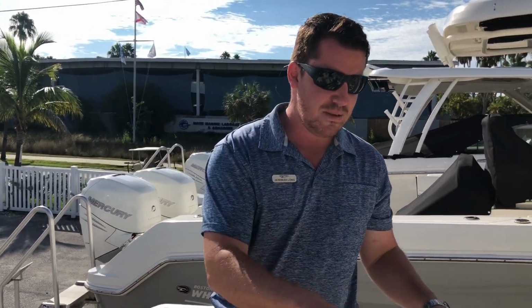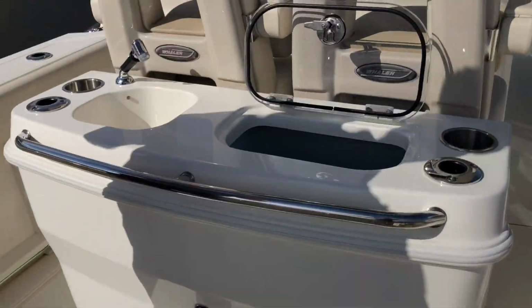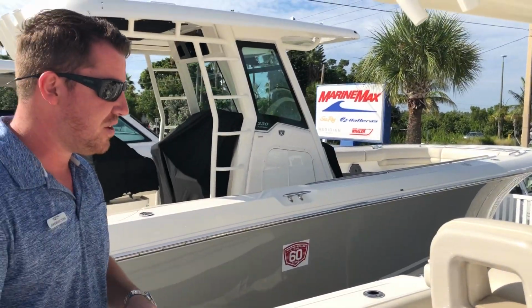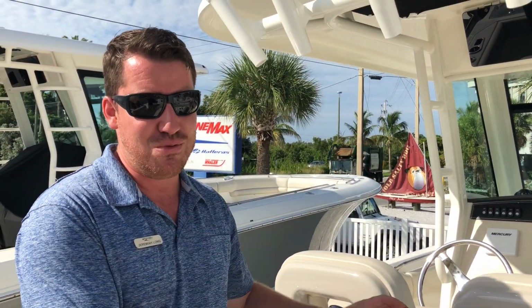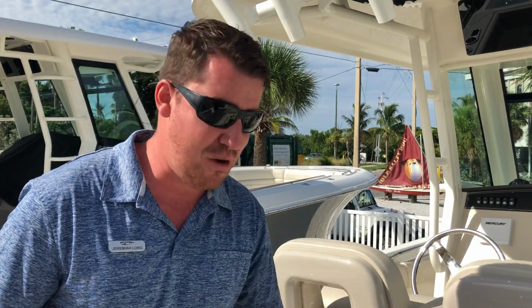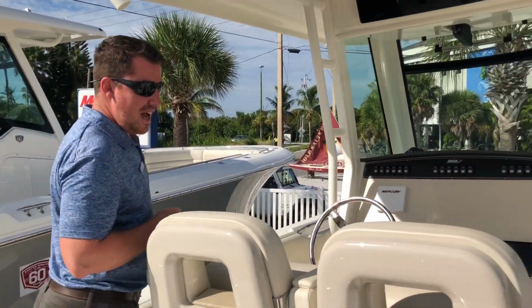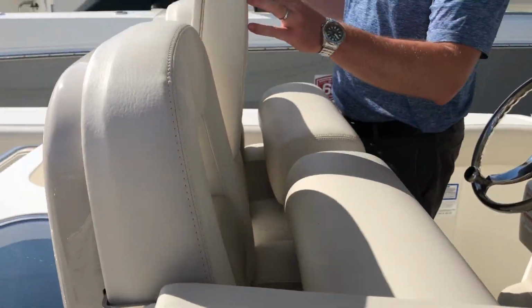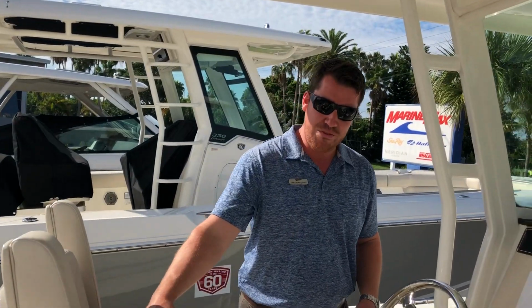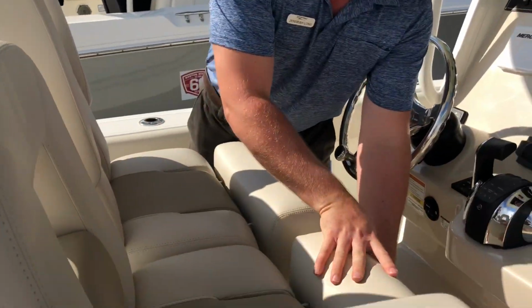This boat actually has a prep station on the deluxe live well. It has a second really large live well here. Fresh water, sink, everything you need. And honestly, this really does become a drink cooler on most of the boats I've ever been on. Of course, the 280's got amazing bolsters, armrest all the way through, for you, the wife, and your fishing partner.